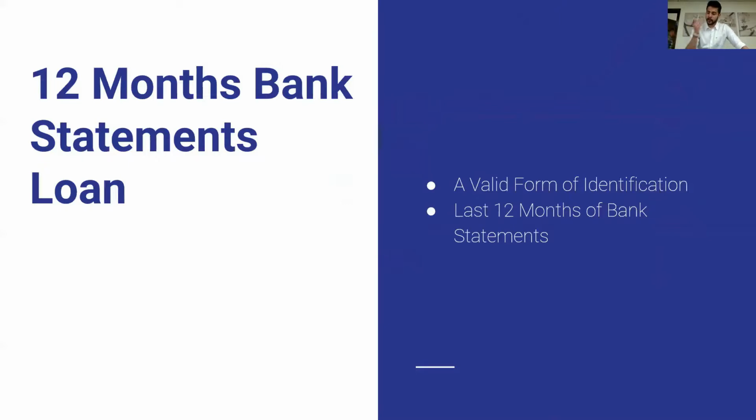And now, going into these 12 months of bank statements, let's start with the documentation. Well, obviously, we're going to need 12 months of bank statements, okay? We're going to need a valid form of identification, okay? And the way this is going to work is basically the same way as the tax return program, where the bank is going to look at your 12 months of bank statements, and they're going to determine a specific amount that you would make a month, okay?